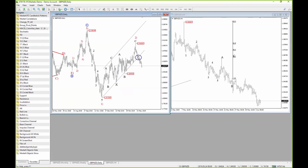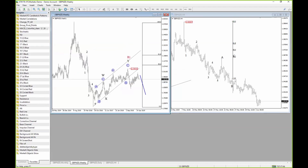But for me, the most important is the following. This reversal spike right into the 2.0 level, a very strong psychological level, a decisive break below this trend line support, a very deep move into this previous wave B correction, which means that this is an overlap, and it's just confirmation that the previous recovery cannot be counted in 5 waves. So I think that we will see more weakness ahead, especially after a pullback.